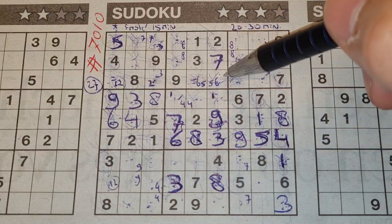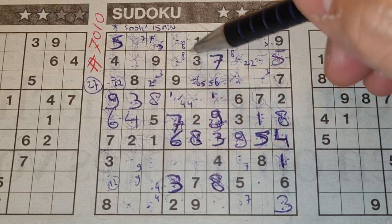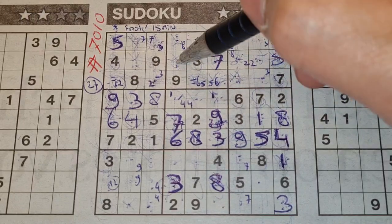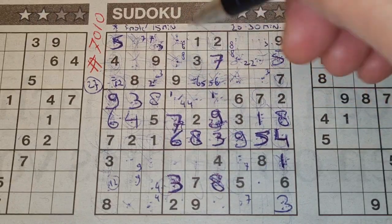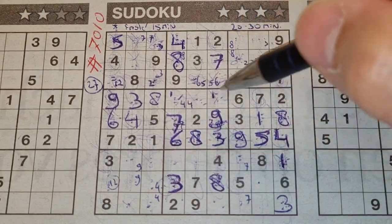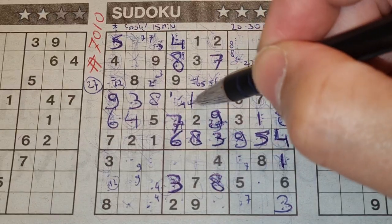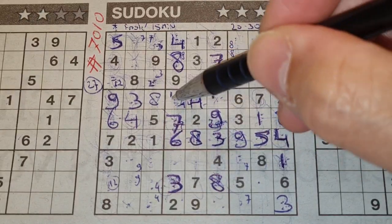We have a 5 and a 6. As a pair, the other pair in this big square, the numbers 1, 2, 3, 4 is missing. 4 and the 8. We have a 4 now in the second row, no 4 there. 4 should be here, and 8 goes there. I've marked those 2 boxes earlier with 4. We have a 4 now in this column, so no 4 there. 4 should be there. So 2 numbers left, the 1 and the 5.